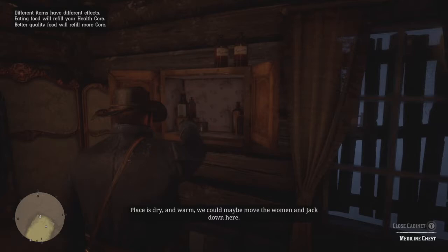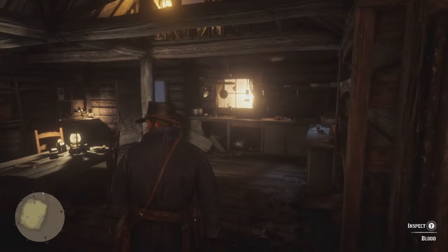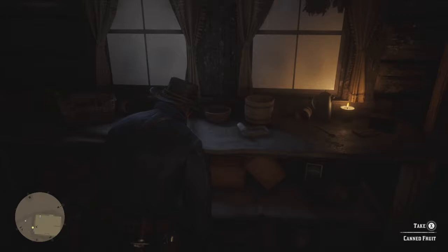Place is dry and warm. We could maybe move the women and Jack down here. Maybe. We'll see how they are when we get back. I don't really want us to split up. I'm going to start packing the horses. You keep looking. Okay. Meet me out here when you're done.